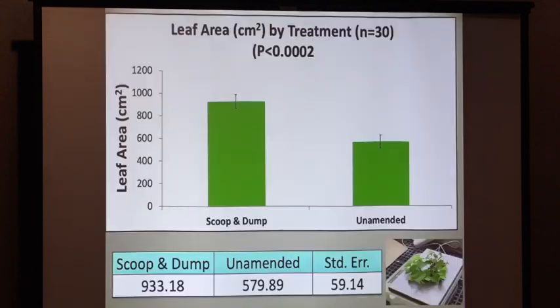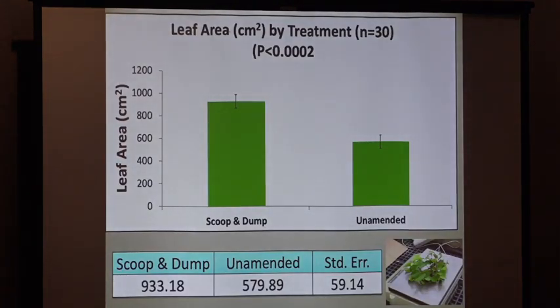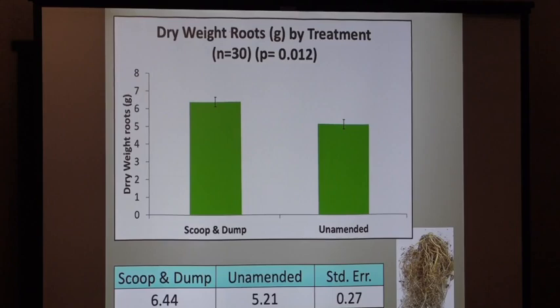Next, please. We started looking at leaf area and root growth and what the plants were doing. In the scoop and dump, we had almost twice as much leaf area as we did in the non-amended soil. Next, please. And also in terms of dry weight of roots, there was a considerable amount more roots in the amended soil versus the control.